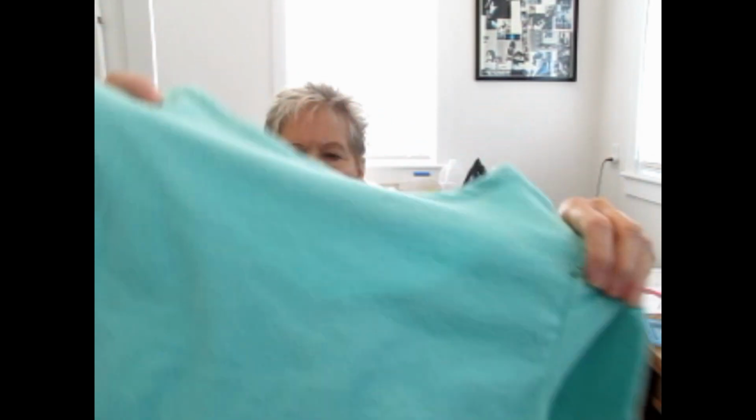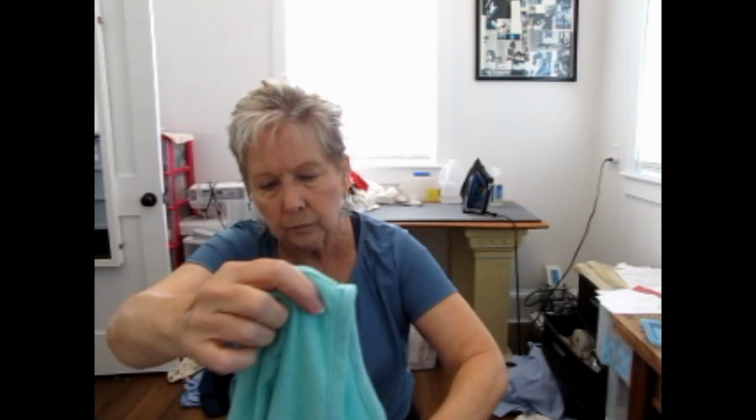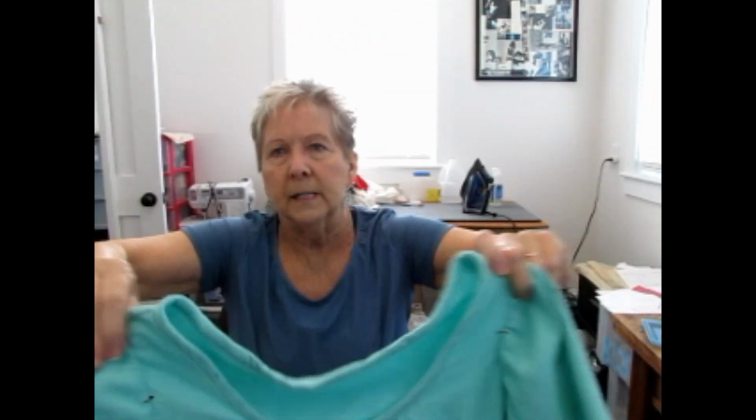For the big girl that she has, this pattern I've had for a long time. I believe it's a Simplicity or Butterick. I don't know. This is flannel fabric that I got from the estate sale. It's a mint green. This is not the best pattern. I made a nightgown for my daughter with this pattern, and she hated it. She said it looked like a granny pattern.